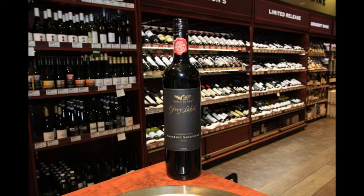Langhorne Creek is the Wolf Blass heartland. That's where the fruit came from for a lot of the early Wolf Blass wines that made his name. The Wolf Blass Black Label, which is generally a blend of Cabernet and Shiraz with a bit of Merlot thrown in, has always been based on Langhorne Creek fruit, and so Wolf Blass himself has a real soft spot for Langhorne Creek. This is the area where he sourced the grapes for all the wines that made him famous.